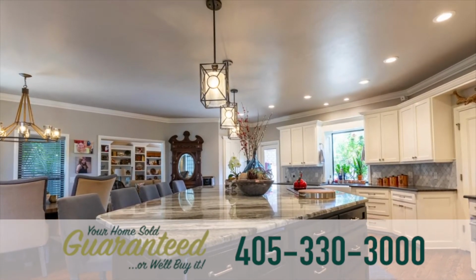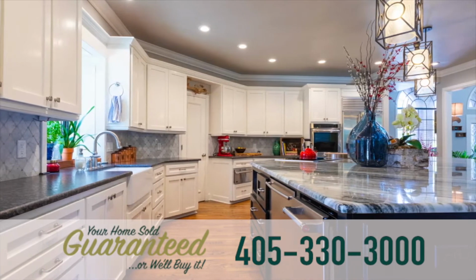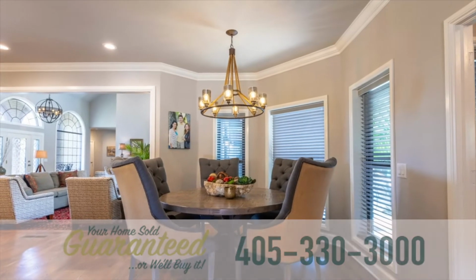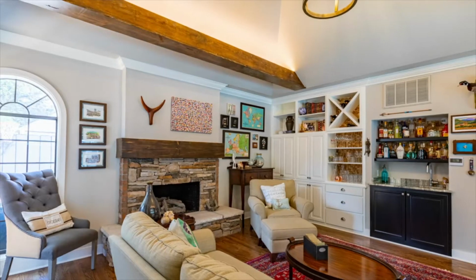The kitchen includes a massive granite island with an abundance of storage, double convection ovens, built-in side-by-side refrigerator with two additional sub-zero cold drawers, complete with warming drawer and ice maker.